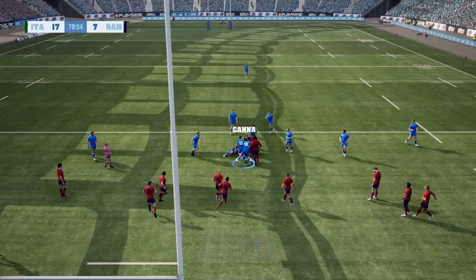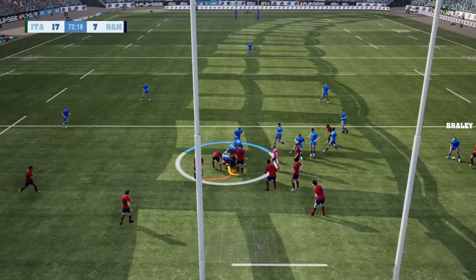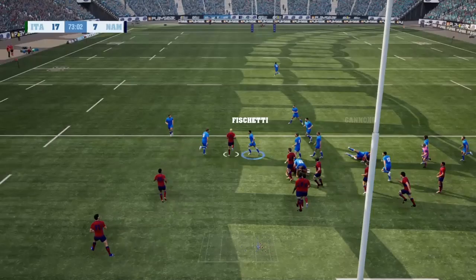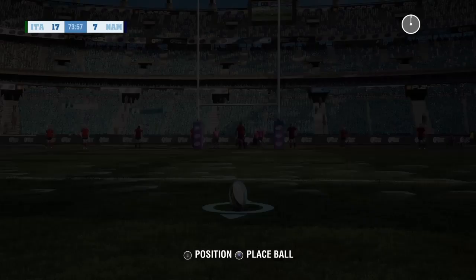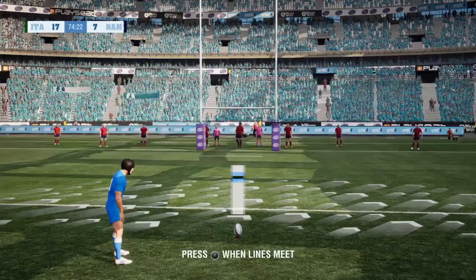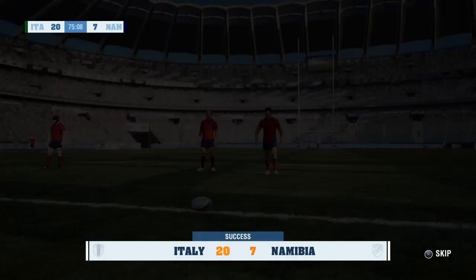Pick and go again, good defense from Carlo Corner. Release. Namibia trying to run this from their own 22-meter line. It's all they can do at the moment. Not releasing. And a penalty to Italy for Namibia holding on again. And that should seal this game off for Italy now. The penalty kick is good. So 20 points to 7 it is for Italy.